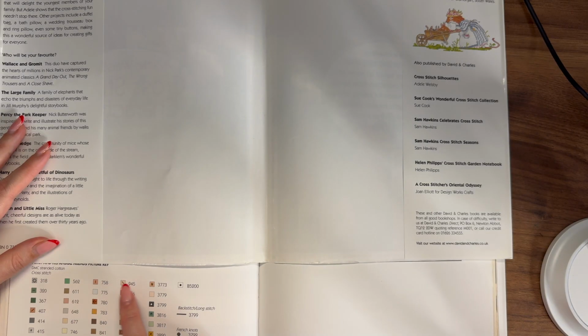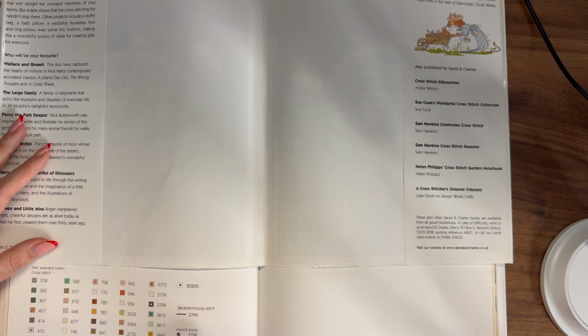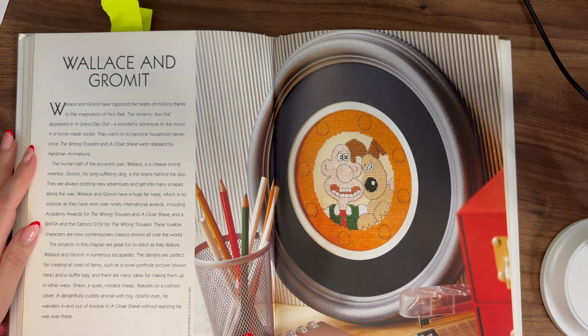So there's 31 colours, including B5200, and it includes some backstitch and some French knots and some of the cross-stitch colours too. On to my favourite, Wallace and Gromit.